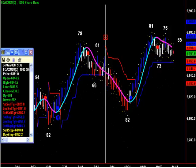So some good moves in the DAX if you trade intraday. And I use the 1,000 share bar because it seems to give you a pretty good representation. It doesn't move too fast. It doesn't move too slow.